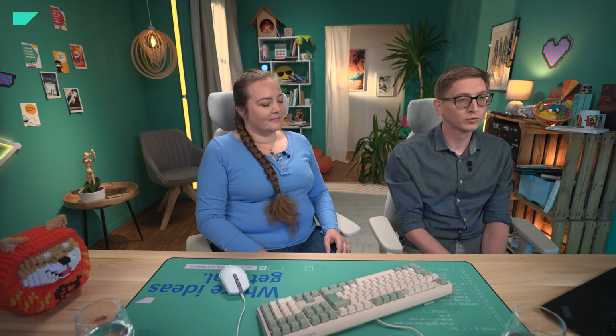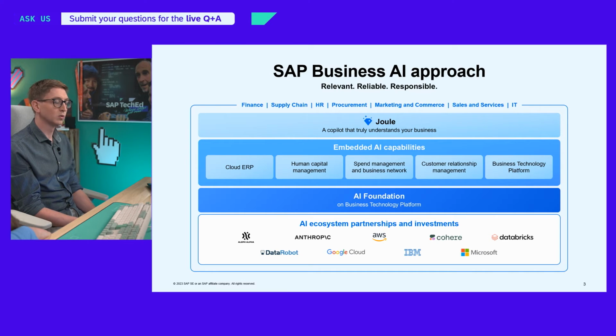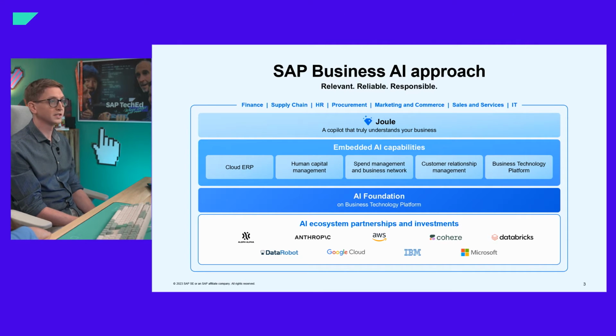So let me quickly walk you through our SAP Business AI approach. First, we focus on building embedded AI capabilities into all of our business applications. We have more than 130 productive use cases already live today, and they range across three main areas. One is automating repetitive tasks in your systems. The second is enhancing human decision-making for our end users by delivering intelligent recommendations and forecasts. And third, we're trying to improve the user experience with AI for our customers in our business applications. A good example of this is our recently announced enterprise copilot, Joule, that we're now starting to ship out across all of our applications.